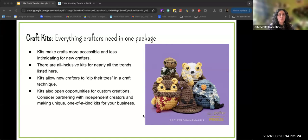We also think kits open up great opportunities for custom creations. You can partner with independent creators and make unique one of a kind kits for your business. And in a world where increasingly people can find the same or similar products just by Googling, creating custom kits really sets you apart because you're creating something exclusive.